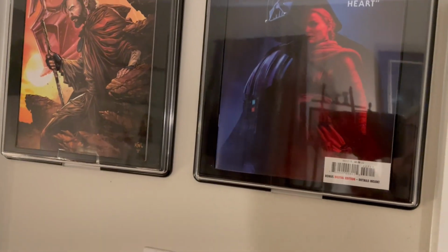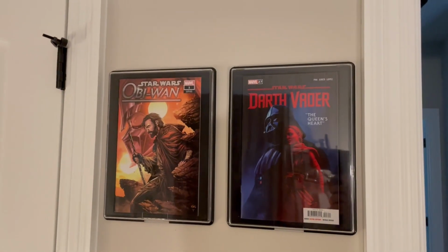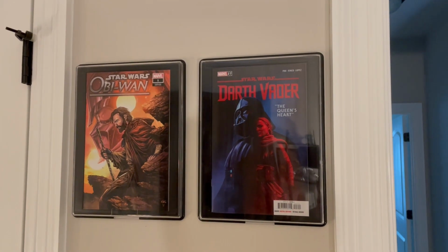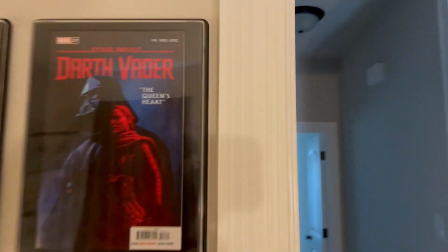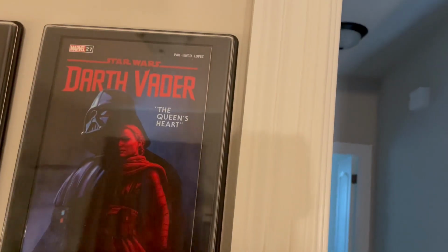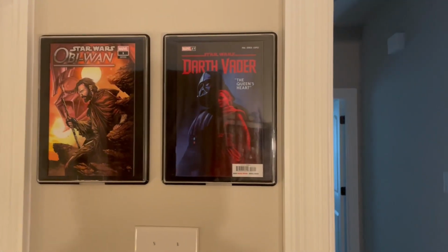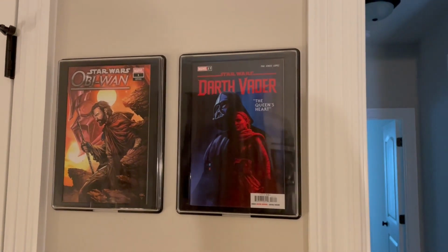Unfortunately, there's a lot of glare. If you are curious, these are UV resistant comic book cases that you can just hang on the wall. I forget who they're from. Let me see. Does it say? They're from BCW. So these are UV resistant, so if you have them displayed, they are not going to suffer UV damage. And it's a real good way to show off some of your favorite comics while keeping them protected.